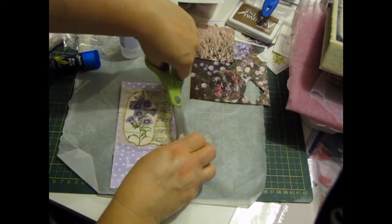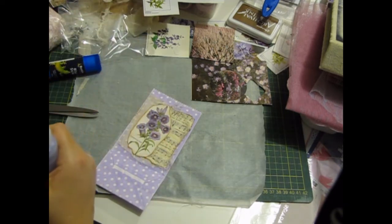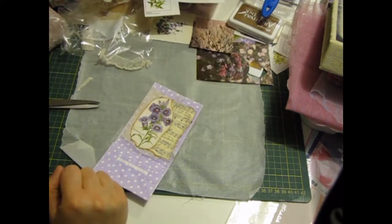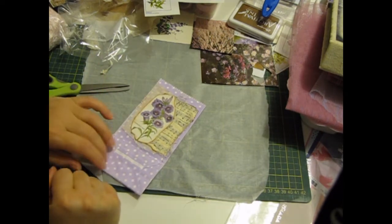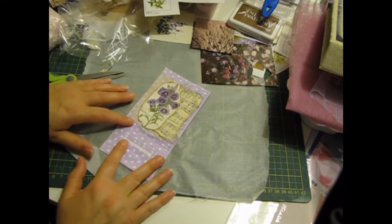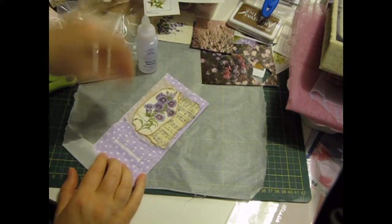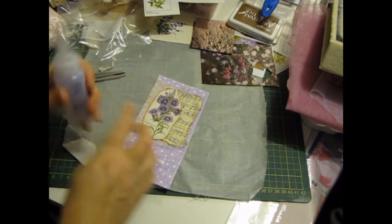Little bit of this off because I don't need that much hanging down. Let's grab a tissue. Okay, so that's that part of it. Could possibly do with a word or something. Just thinking what we might like to put in the bottom here. Now, we might be able to stick this bit down now too, because we're not going to put anything down. We don't need to put any decorations in there, so we'll make a little pocket now.